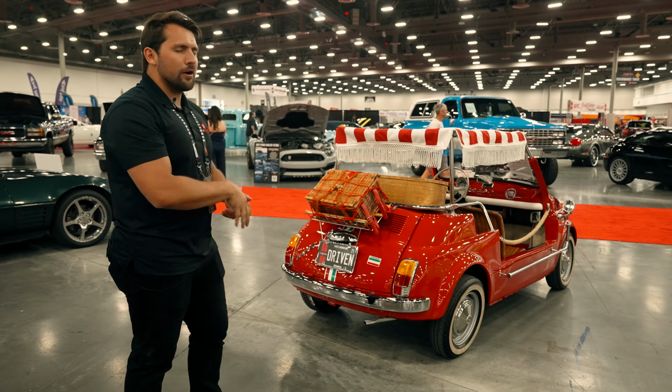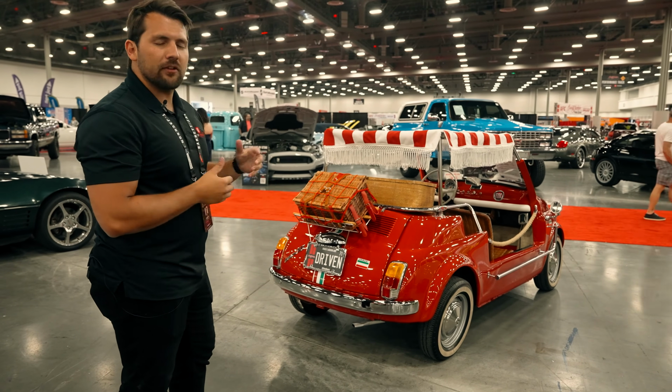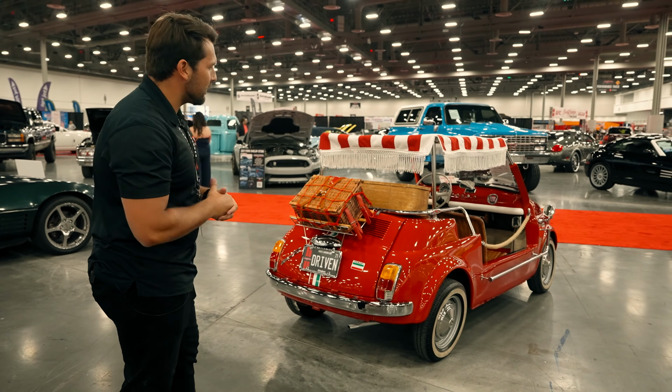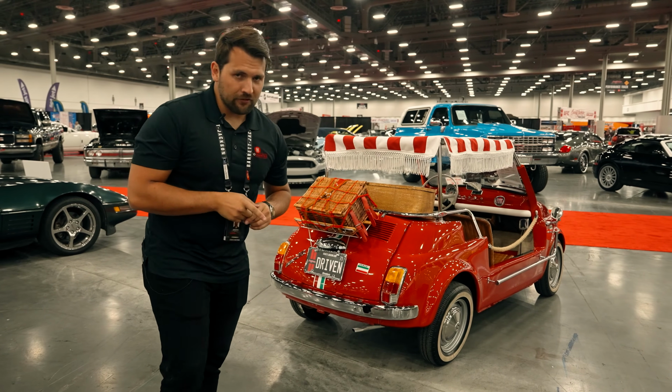Really cool vehicles. You don't see them that often, and they go for a pretty penny when you do see them. They're obviously not practical as a daily driver, but they're just a fun, quirky vehicle, and I figured it was worth sharing with you guys.